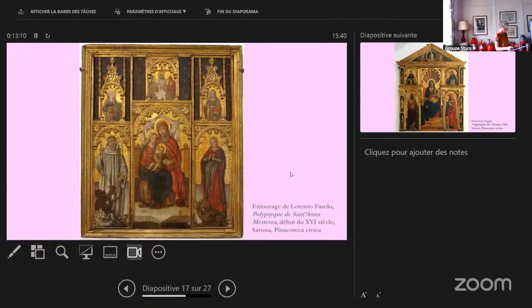Treize ans après la prestigieuse commande de la chapelle du Précurseur, qui comprenait déjà un mélange de figures peintes et en relief, il fut engagé pour concevoir et réaliser un ensemble architectural en bois qui devait servir de retable majeur, toujours à l'intérieur de la cathédrale génoise, maintenant perdu.